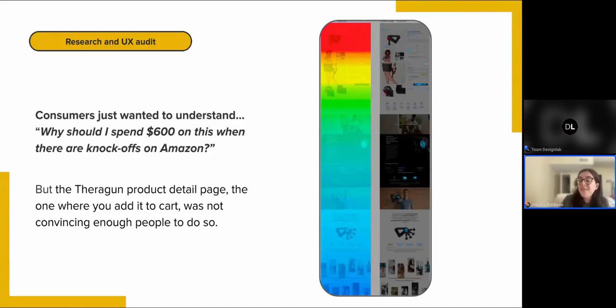I also looked at the findings of a post-purchase survey that the team had run as well, which is basically every time someone bought a Theragun, a screen popped up and said, hey, how was your experience? What could we improve, etc. All the responses, very similar. People wanted to know about the attachments. They wanted to see more videos of how it worked. It was very clear that this insight was popping up in multiple different places. So the goal was to think, okay, well, where's everyone coming to? They're all coming to this product detail page for the Theragun, and something about this page must not be working.